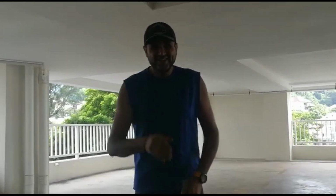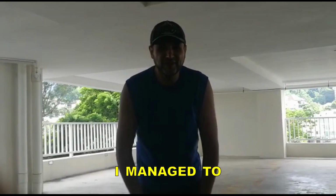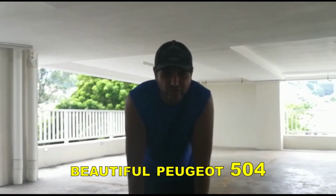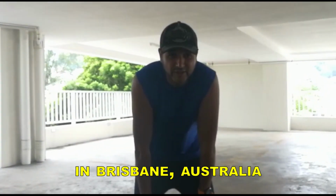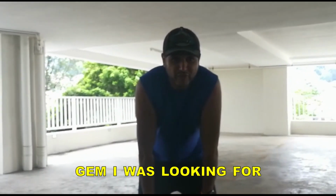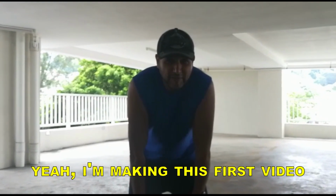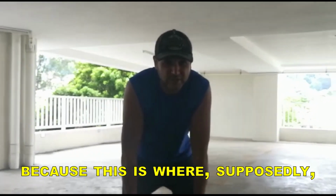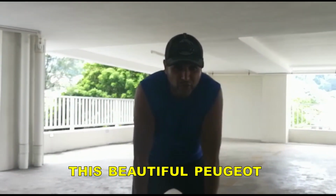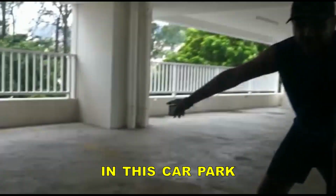Hi guys, today's a great day. I managed to get hold of the owner of this beautiful Peugeot 504 in Brisbane, Australia. So after a few months looking, I think I found the gem I was looking for. So yeah, I'm making this first video because this is where supposedly, after a couple of weeks, this beautiful Peugeot will come and sit here in this car park.